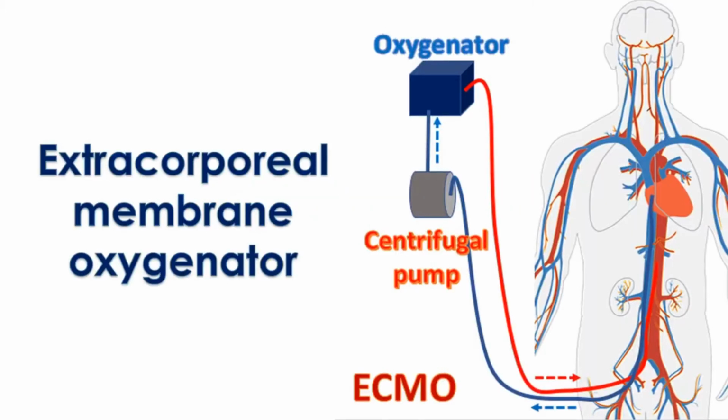ECPR is provided by a machine known as Extracorporeal Membrane Oxygenator (ECMO) kept beside the person. The main parts of the machine are a centrifugal blood pump and a membrane oxygenator which enriches the blood with oxygen. Venous blood with low oxygen content is removed from the body using a small tube placed in the vein in the groin. The blood is oxygenated using the membrane oxygenator and returned to the body.